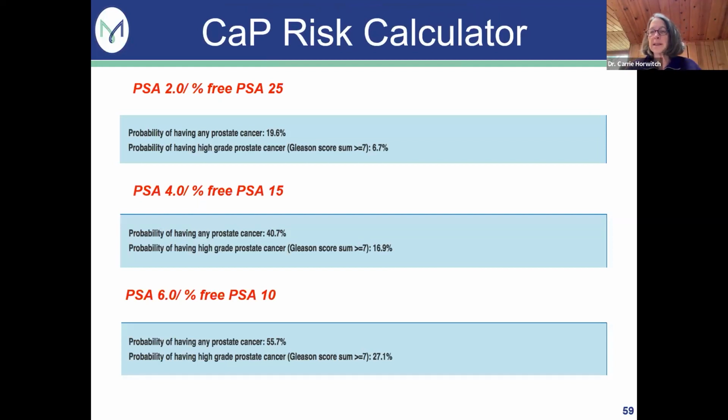That's where you might consider getting a repeat PSA, total PSA with the free PSA, which is a percentage. And actually, this is interesting. It's a little counterintuitive. The higher the free PSA, the lower the risk of a high-grade cancer. I know I had to go over this a few times, but if you have a lower free PSA, then you actually have a higher risk of a high-grade prostate cancer.